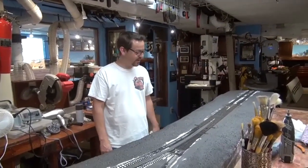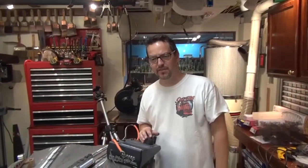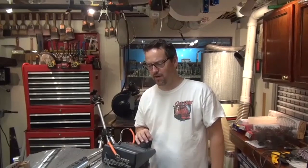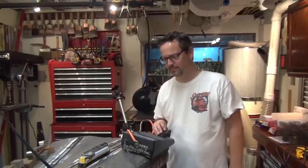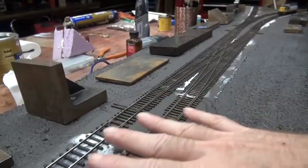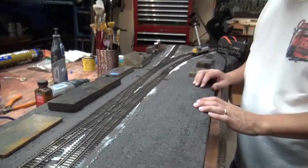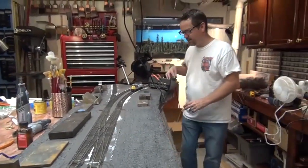Yeah, I think it's all set, ready to run trains. So we wanted to test it first before we ballasted it, so this is the test run right here. So we've got it wired up on all four corners of this turnout in order to supply power to it. Everything seems to be wired up correctly the way we put in the jumper wires. Go ahead and let it go and let's see if it'll run through there, Jeff.